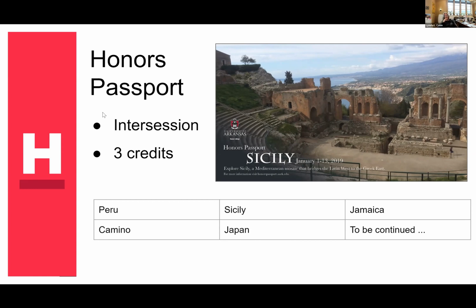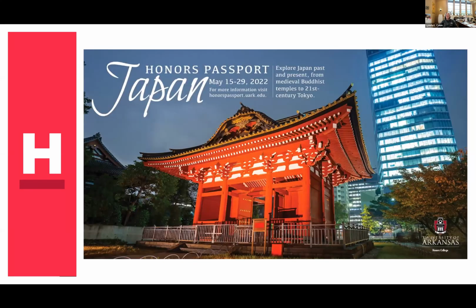Bringing together students who apply from multiple disciplines and colleges with top faculty, in this case, Sicily, where I had an archaeologist who worked on ancient Rome, a professor of classical Greek, and an international studies professor. Took 18 super amazing students in January to Sicily on a romp from the ancient world all the way up to the modern Arab towns in Sicily. They were a testimony to the complicated historical layers that make up the history of Sicily. Fabulous, fabulous. Our next passport is this May, hopefully, and it will be in Japan.